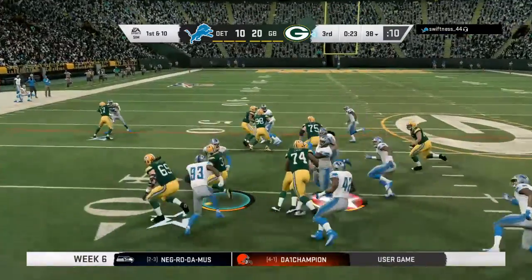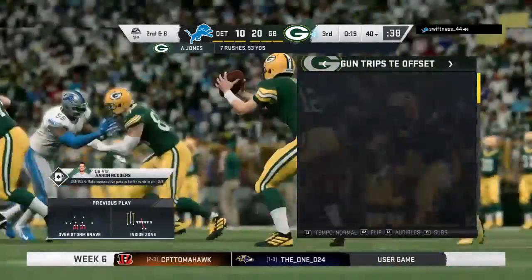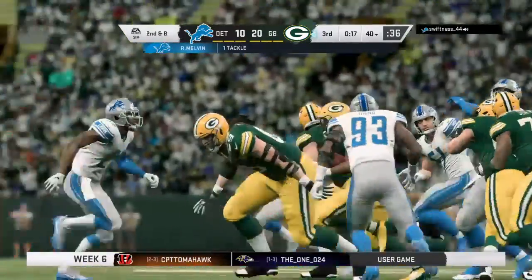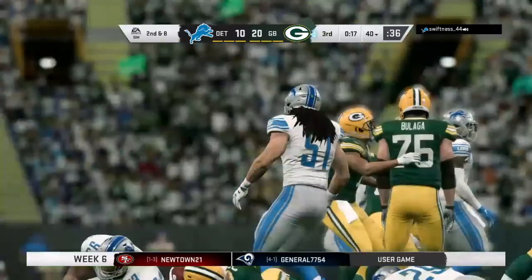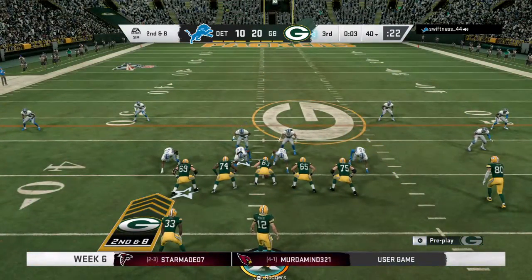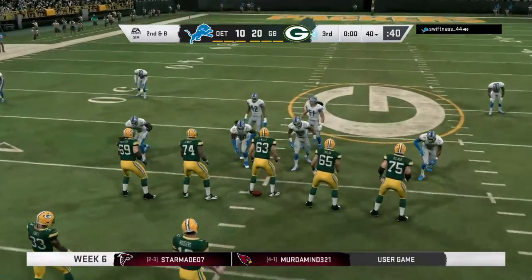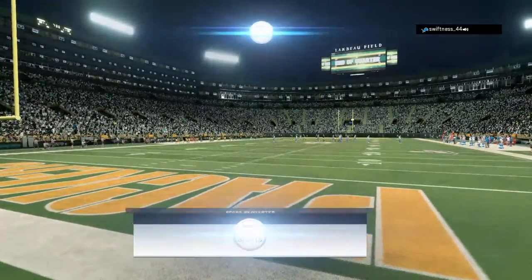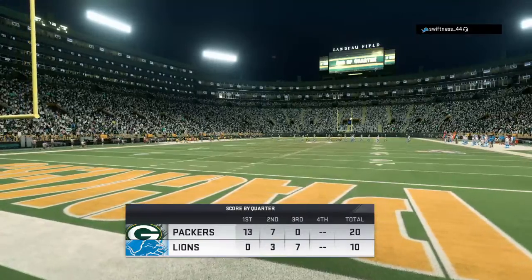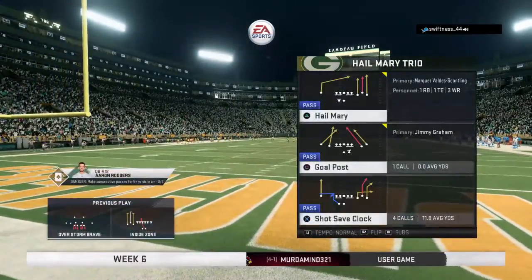And they'll keep on the ground with Jones. And a good swarm to the football defensively as they get him down at about the 40. 2 yards on the pickup there. It'll be second and 8. Try to get one more in here before the quarter breaks. And that is going to do it for this third quarter of action. You're watching the NFL on EA Sports.